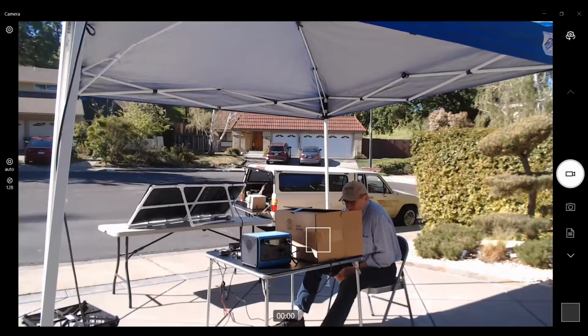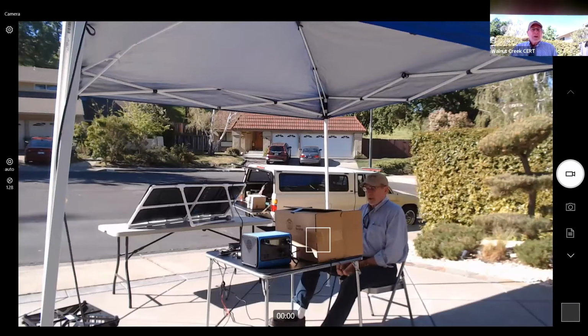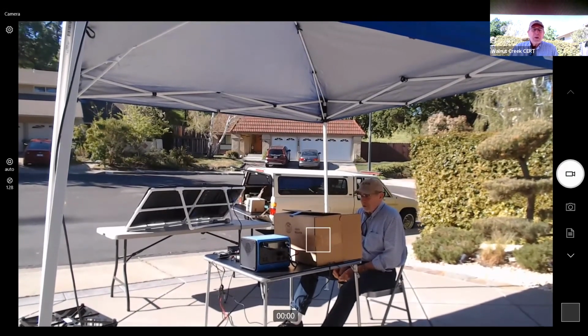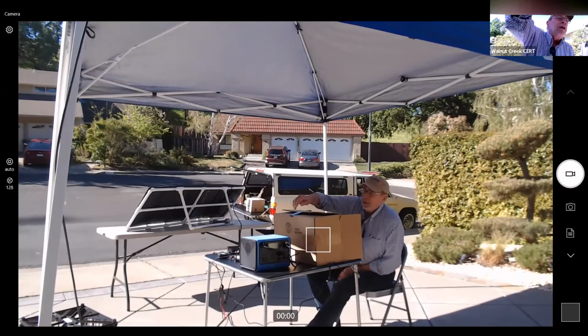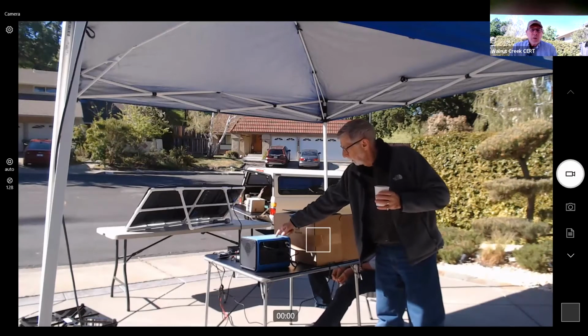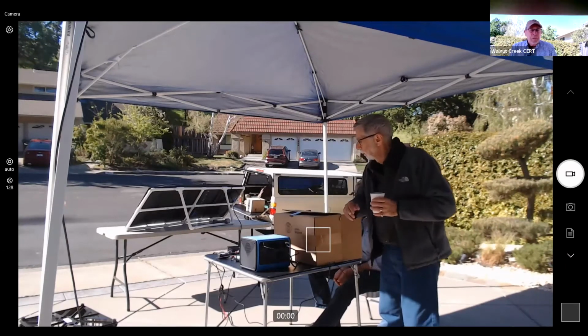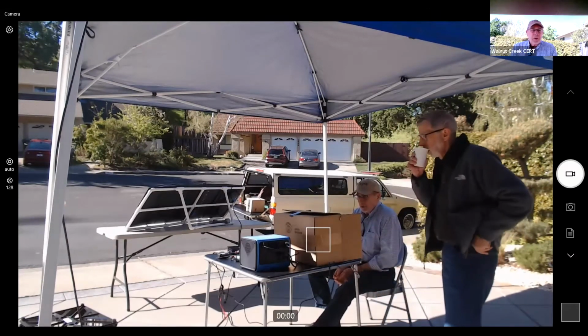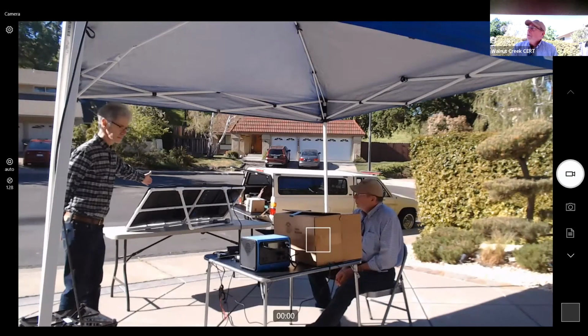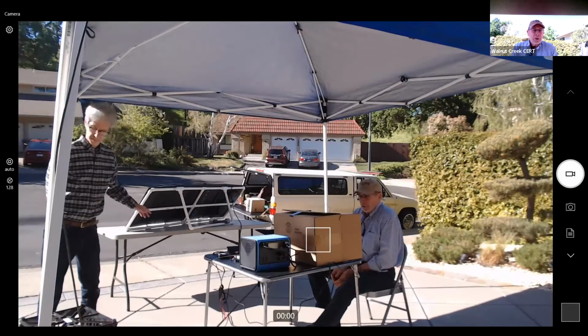All right. What you're looking at is Don's portable camera showing the setup in a pop-up cache we took from the Sugarloaf cache. The blue box directly in front of me, right here, is what we call a solar generator. It's a Blue Eddy. It provides both AC and DC. It is charged from the solar panel that Mark has got there that he's showing you.